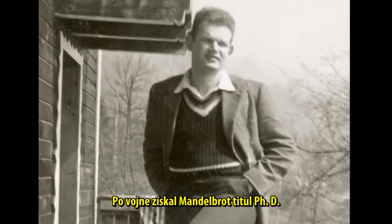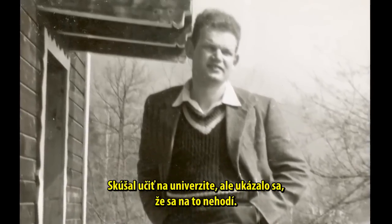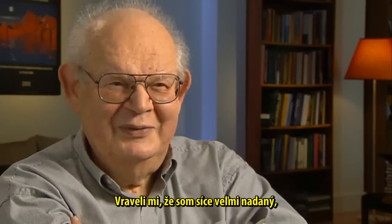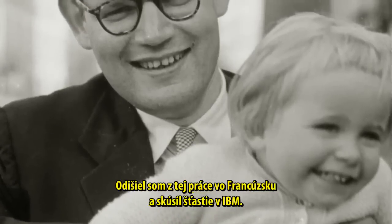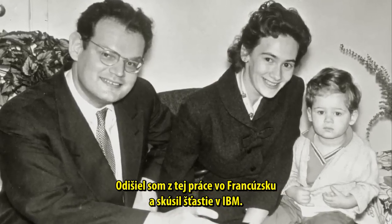After the war, Mandelbrot got his PhD. He tried teaching at a French university, but he didn't seem to fit in. They say, well, I'm very gifted but very misled, and I do things the wrong way. I was very much a fish out of water. So I abandoned this job in France and took the gamble to go to IBM.